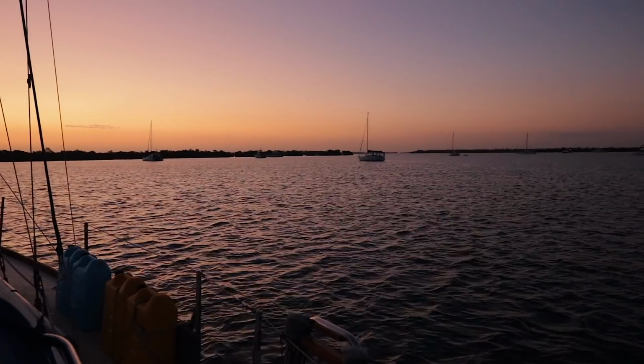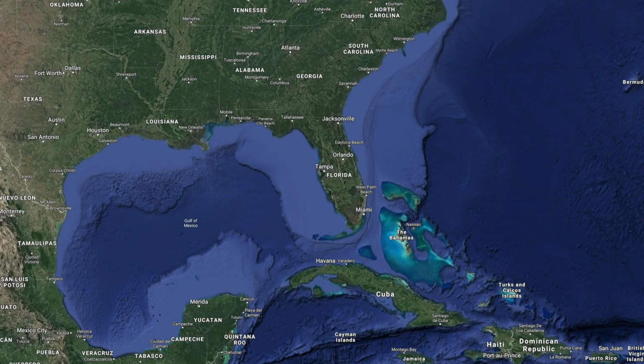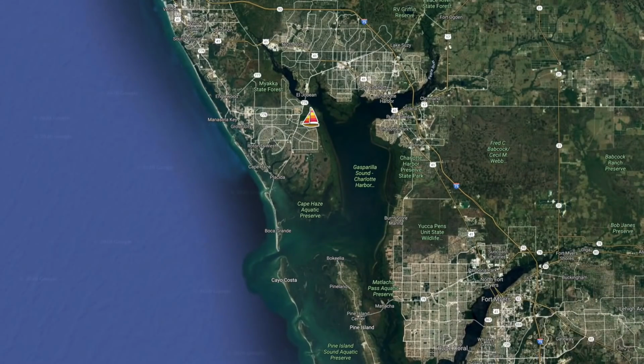Well, this is night 2 at anchor after launching. We're in Cayo Costa. This is our favorite anchorage so far of pretty much anywhere that we've been. It's just so peaceful and calm. And the only way to get here is by boat. There are some tour boats that come here, but it's just a really nice, comfy place to hang out. We're sad that we can't stay here more than just one night. We didn't even go ashore this time. This is the 3rd time we've anchored here.